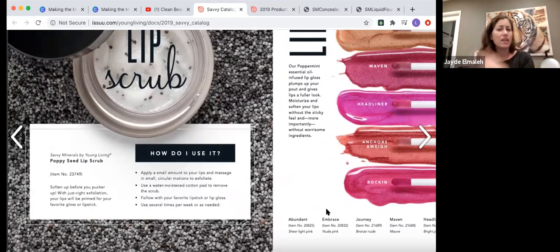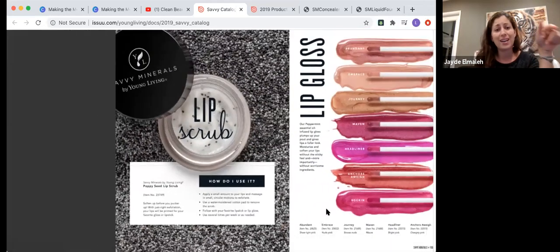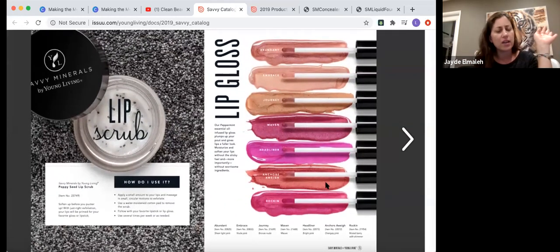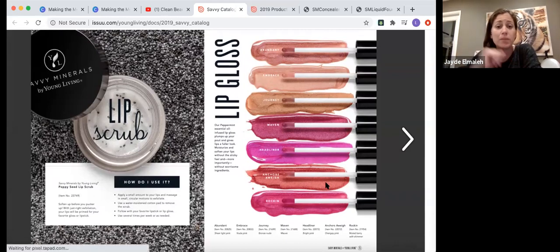So for me, with my little ones, I actually will have her use this at night, and then I follow up with just a basic, like I use rose ointment on her afterwards. For you and me, using the lip gloss or the lipstick would be perfect. So it's just a great way to slough off dead skin and then get your lips feeling moisturized. I'm obsessed with that lip scrub.